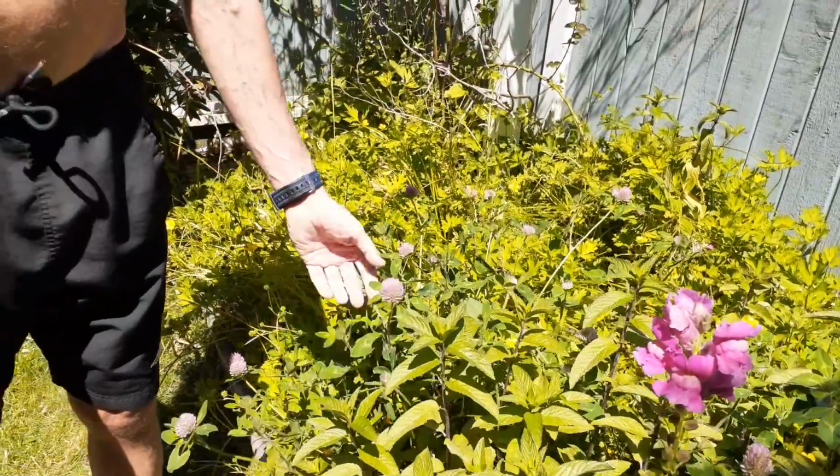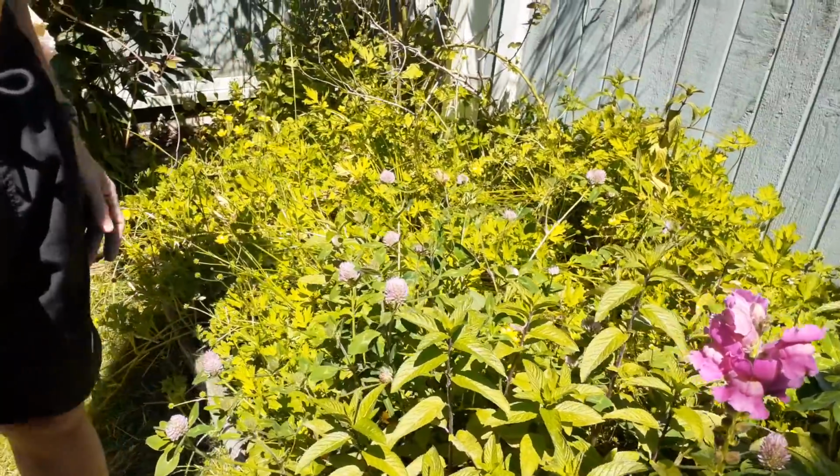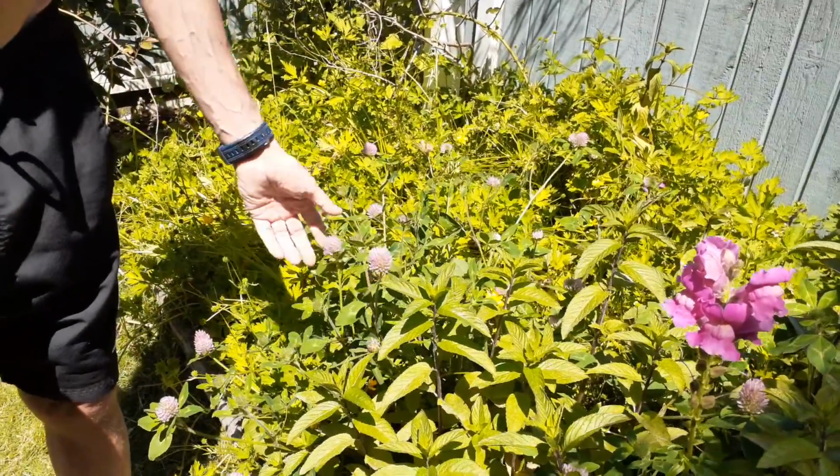These I'm not sure what they are. They look like clovers to me, but they're big. What do they look like? Clovers. But they're big.